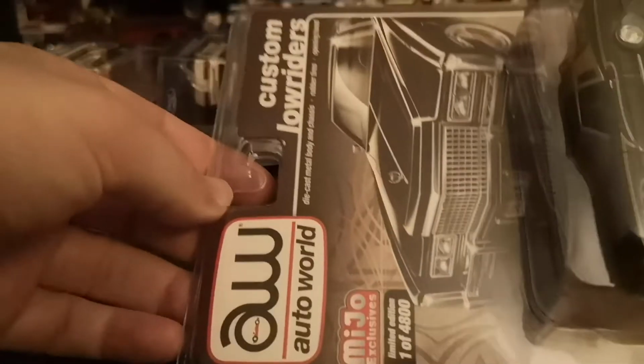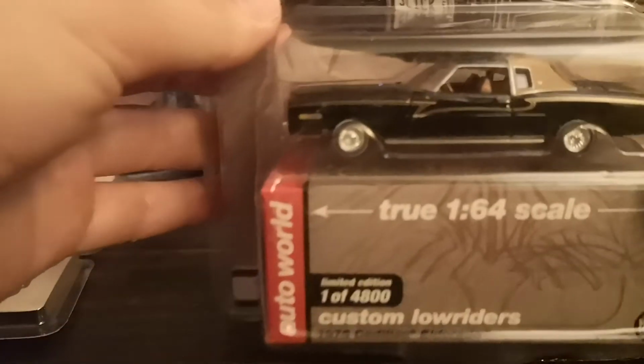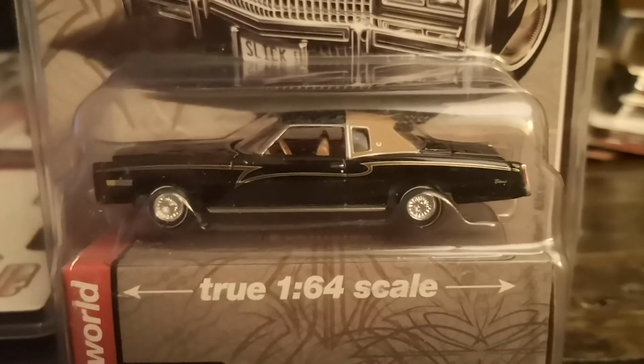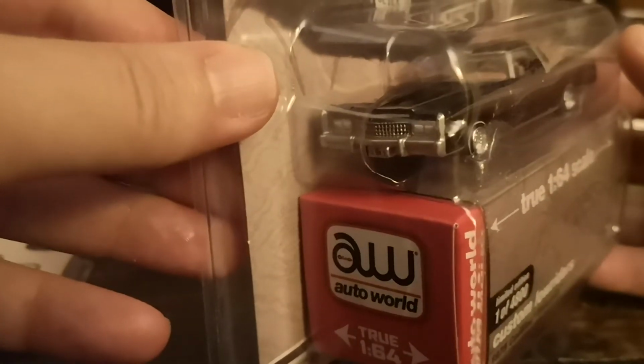Here's your card art. Typical, not super special Auto World type card art. It's really all about the car here. Comes with the collector box again. Love the fact that as opposed to the Green Light California Lowrider series that came out, these actually have lowrider wheels. You got little true spoke wheels, Dayton's or otherwise. Some nice pinstriping on this land yacht of a '75 Caddy Eldorado. Really nice details throughout. Very cool.